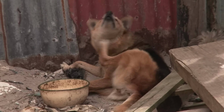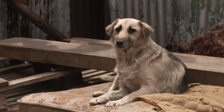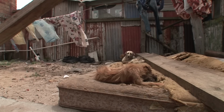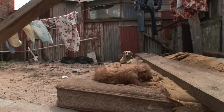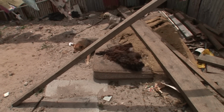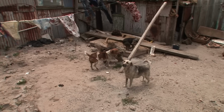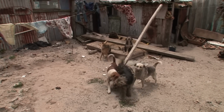Local bylaws prohibit anyone from keeping more than 3 dogs, quite apart from the health issues. Something needs to be done. I'm concerned about it, the yard itself and the number of dogs that are here. There's too many dogs. If you can have less dogs, you can be able to sort of having them sterilized and you can be able to have them treated.